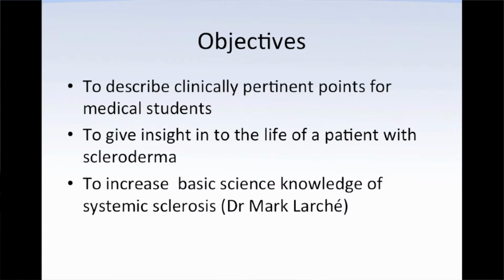So the objectives for today are to describe clinically pertinent points for medical students and pre-medical students. I know that many of you will be going on to a career in medicine, which I have to say is a phenomenal career. I'd like to give a little insight into the life of a patient with scleroderma. And then Mark's going to talk about how basic science can help us push the boundaries of medicine and help us with new treatments and new ideas of how to treat.